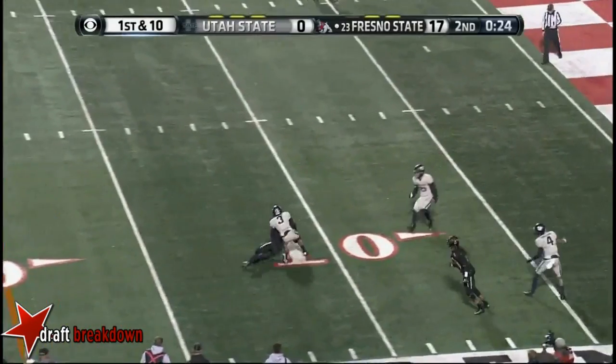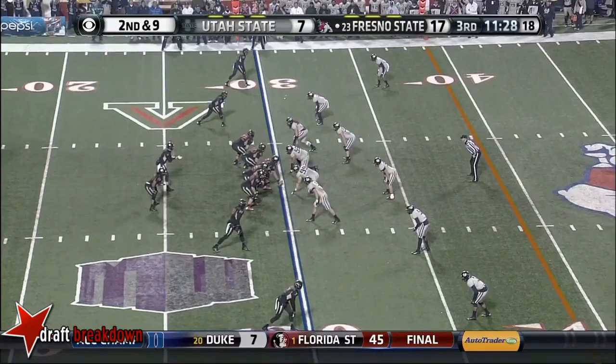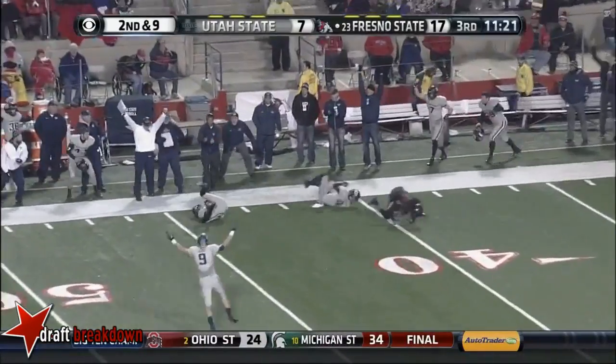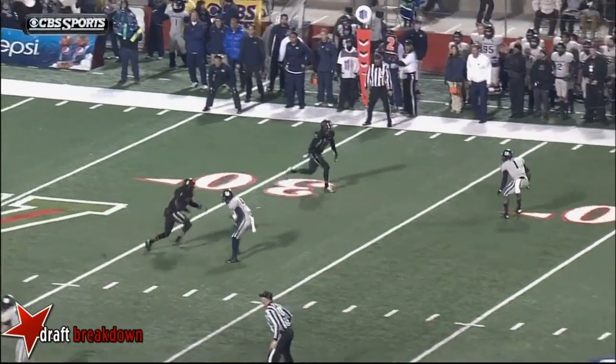Carr right back to Peck. He makes a great catch. Tackled immediately by Quinton. Carr was at 304 passing yards in the first half. Goes to the air here. Looking deep. Intercepted. Picked off by Bryant. By Derek Carr. Let's take a look at the coverage.